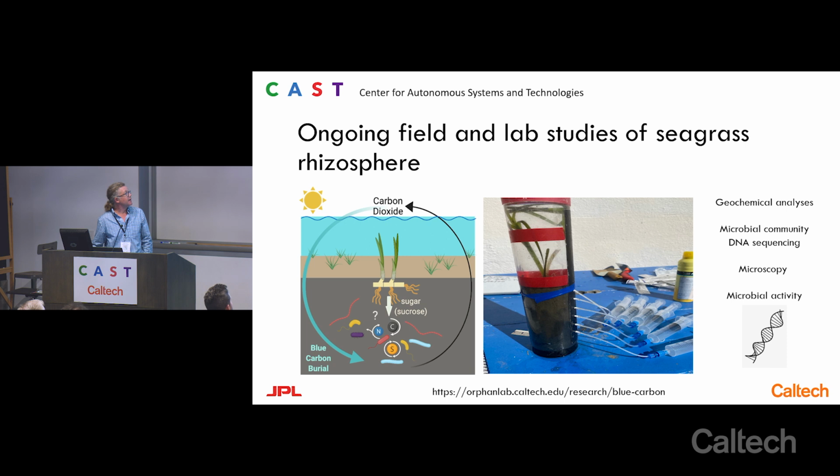Victoria's lab has ongoing field and lab studies to look at these processes and to look at the health of seagrass, and in particular looking at the rhizosphere, so the microbial environments that are helping the seagrass to grow and to thrive. And if you want more information about all of that, you can check out our website listed down at the bottom there. But as a complement to these geochemical and microbial studies, we wanted to get a better sense of the broader health of these kinds of ecosystems.